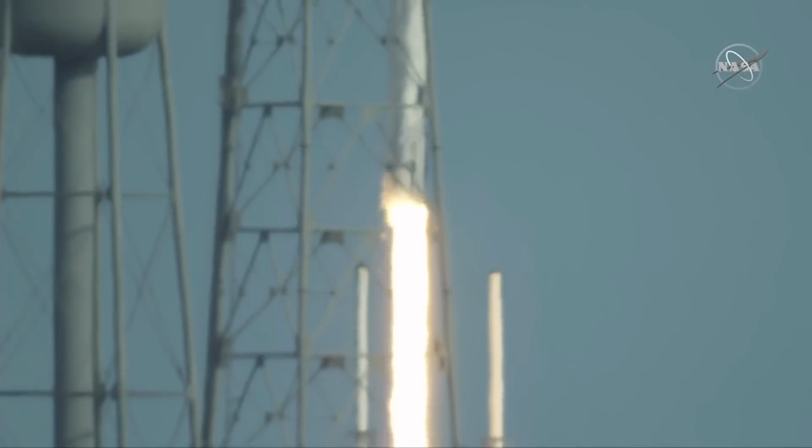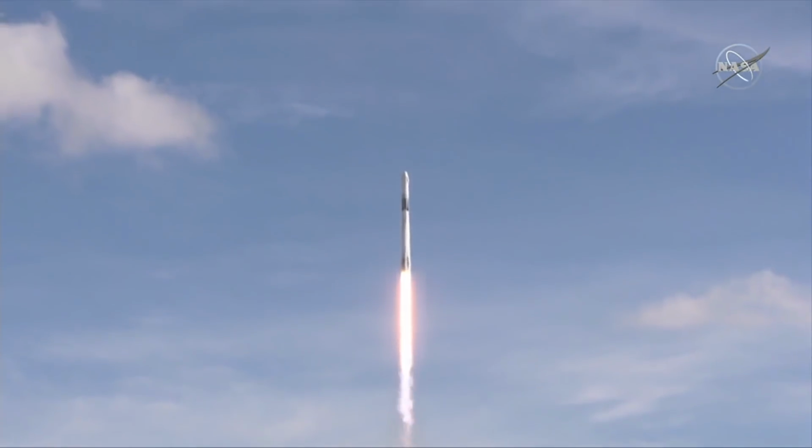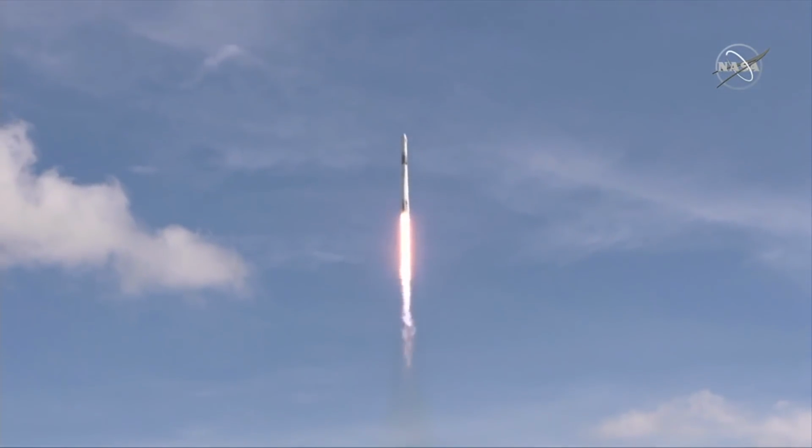On the heels of the 50th anniversary of Apollo 11's return from the moon, we send more science and supplies up to the International Space Station.